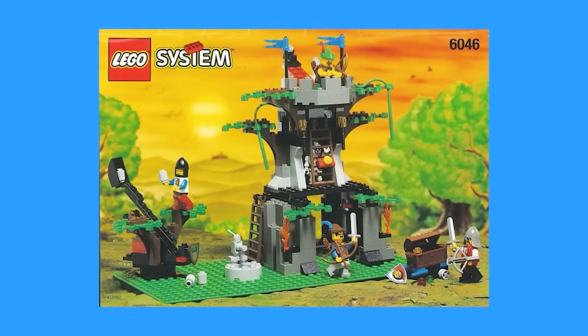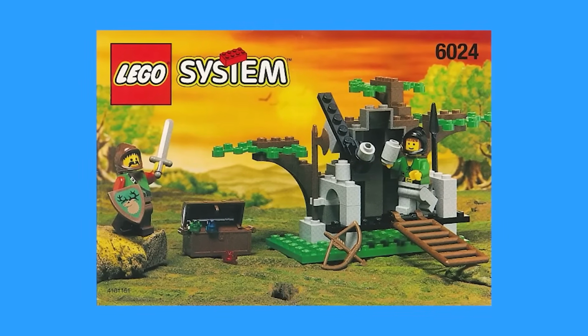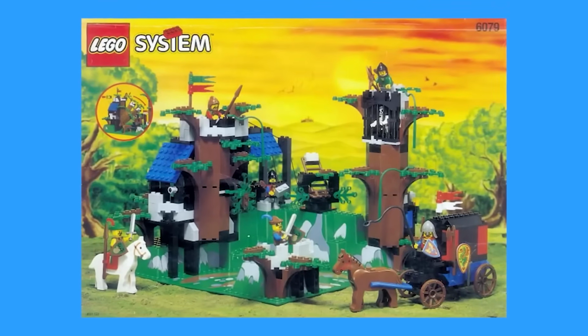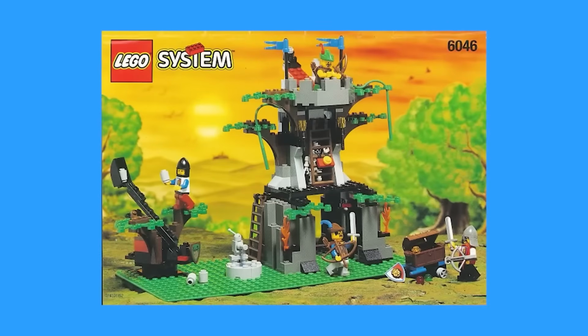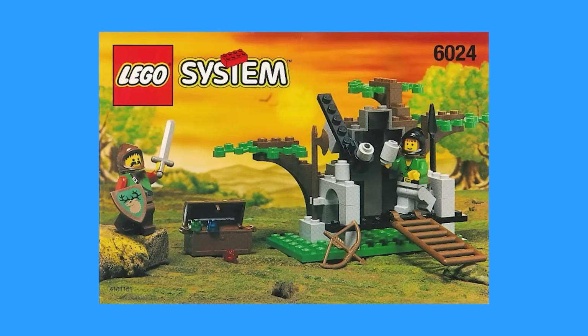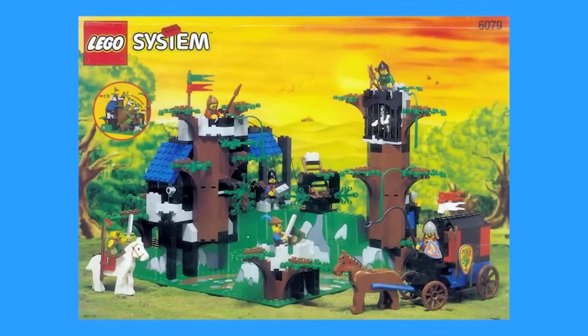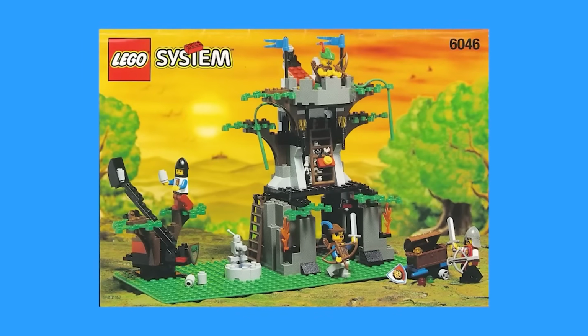Some Dark Forest minifigures sported familiar green tunics and Forestman hats reminiscent of their Forestman counterparts. Yet the minifigures brought a fresh twist, donning different torso pieces and hoods, adding a dash of variety to the enchanted forest. But alas, the Dark Forest vanished into the LEGO archives after 1996, leaving behind only 3 sets.